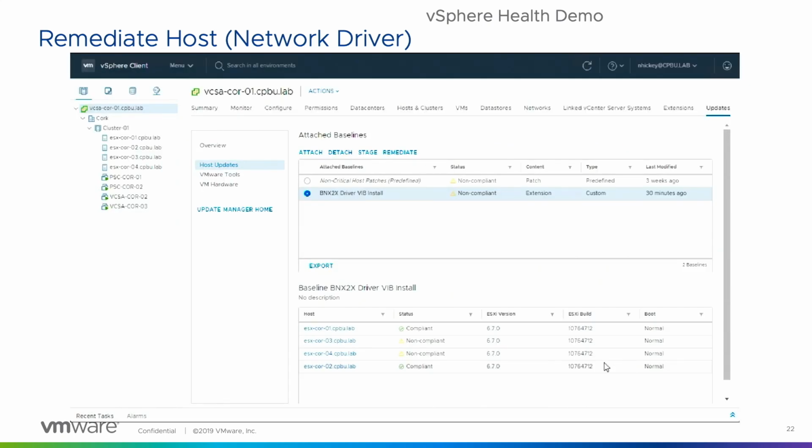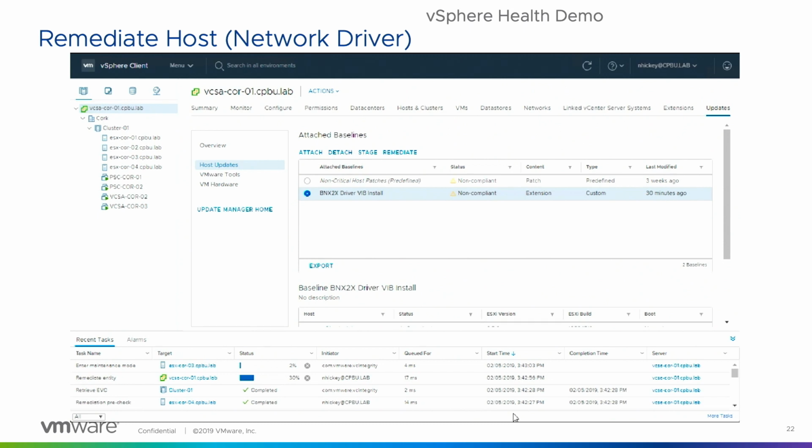Now, this is something you're not going to do all the time. You're not going to just create baselines all the time. Sometimes you do it for an issue like this. But if you already had a critical baseline, it probably would have grabbed the drivers. And this is a lab that we spun up last week, so it's just out there.